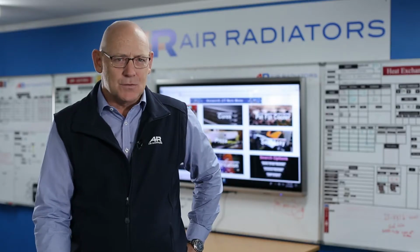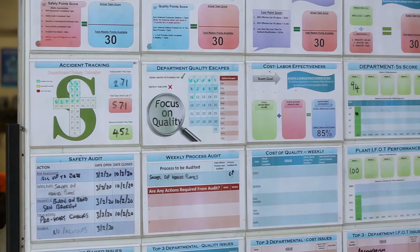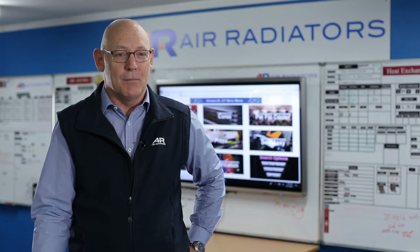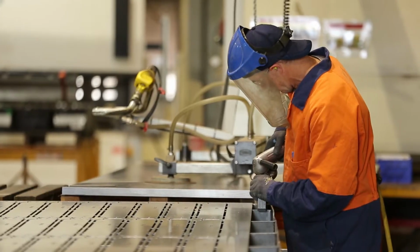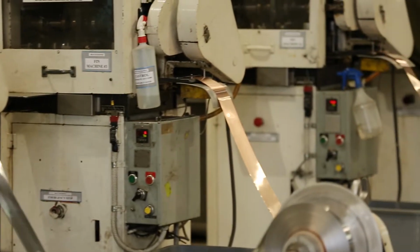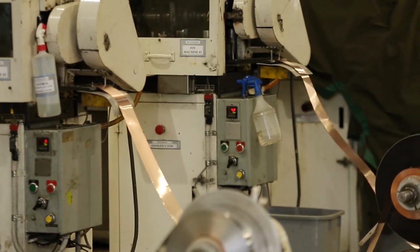At Air Radiators, we strive to be world class. To be a manufacturer in Australia, you have to be world class, otherwise you won't make any money. With high labour costs, that has a significant impact on our cost, and we have a high labour cost product.